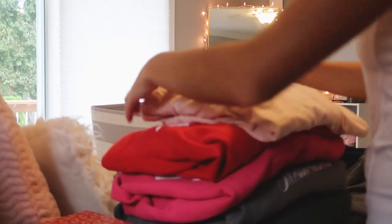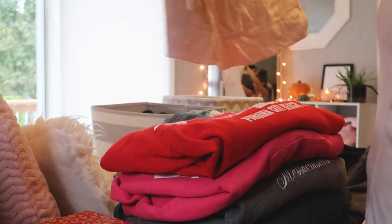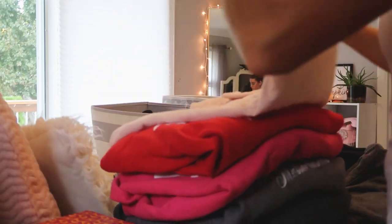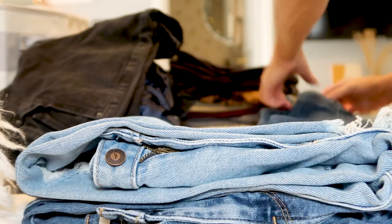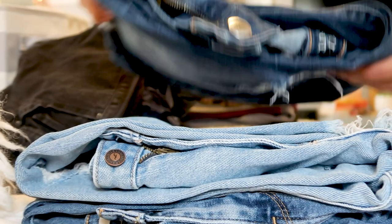The next shelf is all of my sweatshirts that I tried to do color order, but for the most part, I organized them in how much I wear them just because I don't want to have to go to the bottom of the pile if I'm always wearing those shirts.